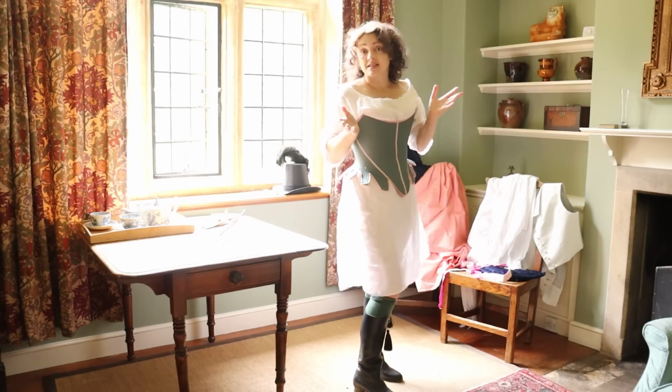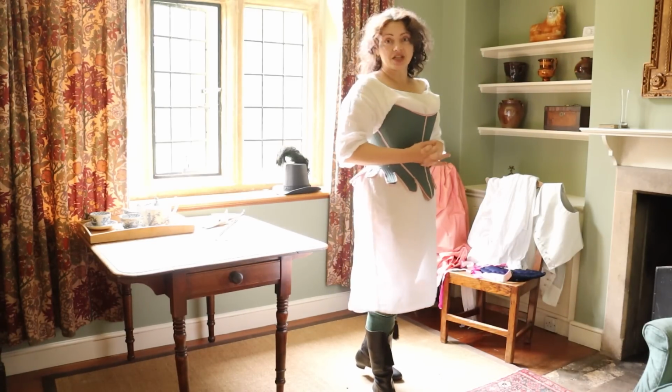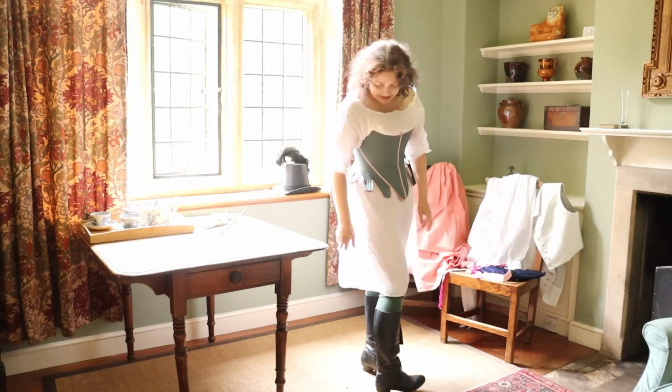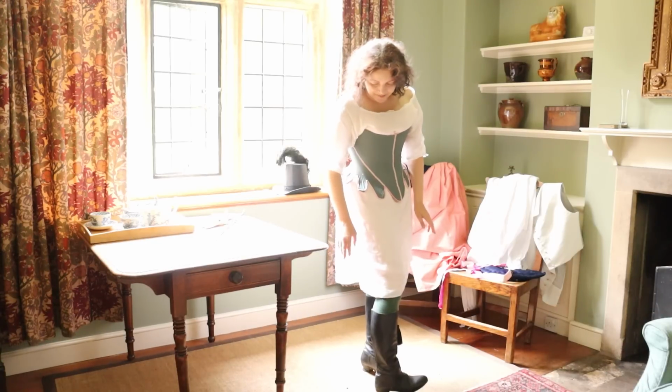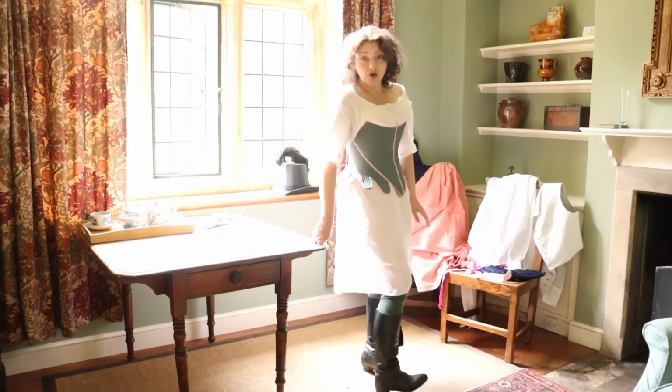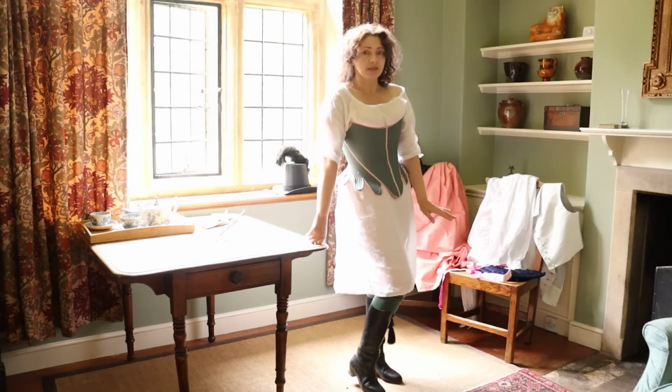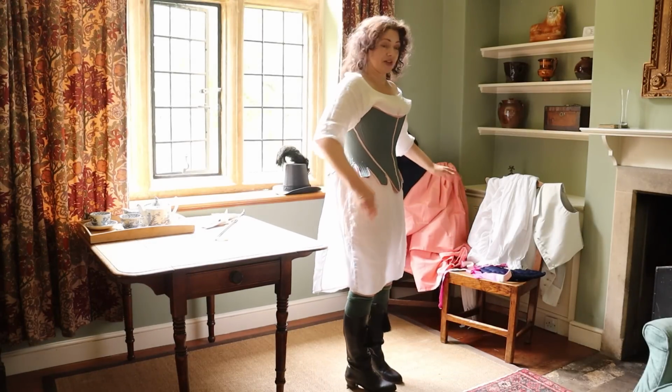So we're just looking at the layers, and I will talk a little bit about Letitia as well, because she was a very, very colourful person. I'm already dressed in my basic layers: linen chemise, cotton stockings, and some riding boots. At that time, women could also ride in slippers. And they did ride in slippers, bless them, my goodness.